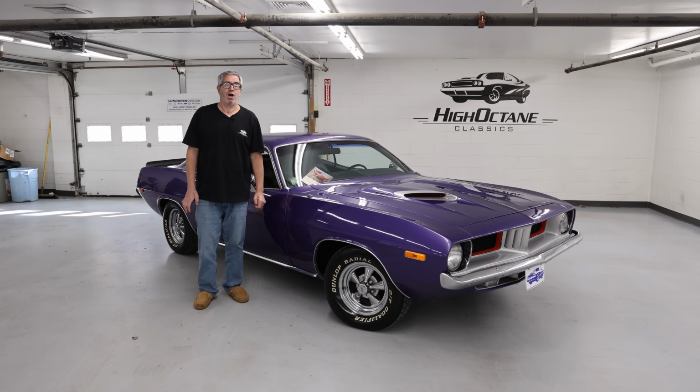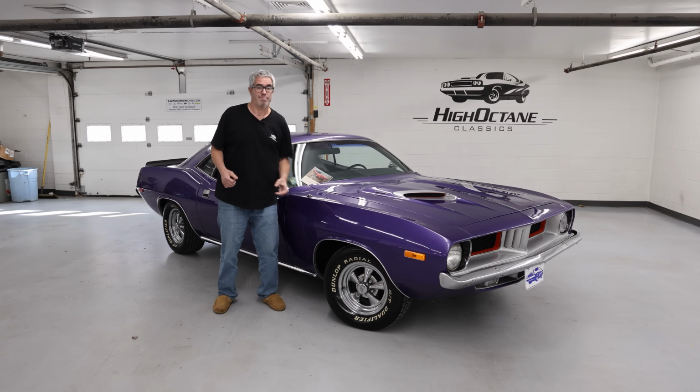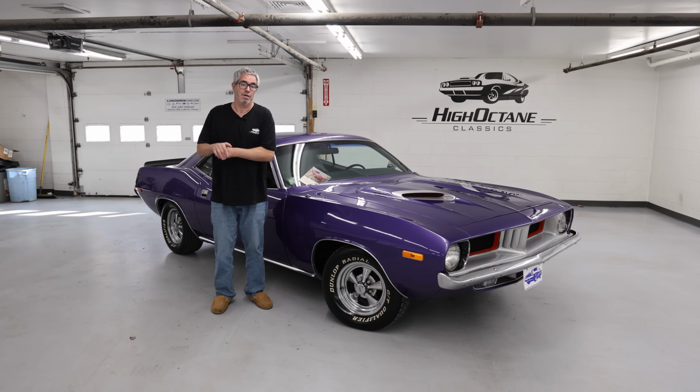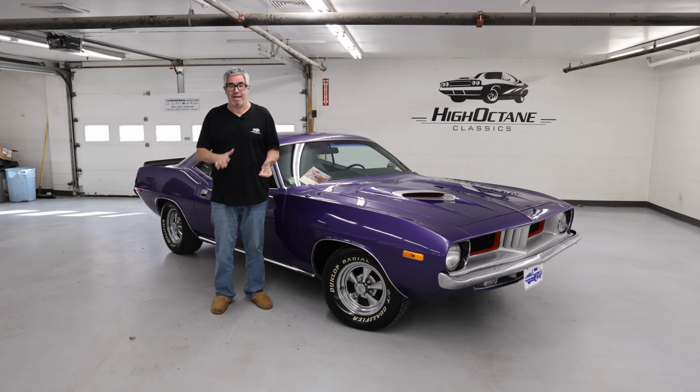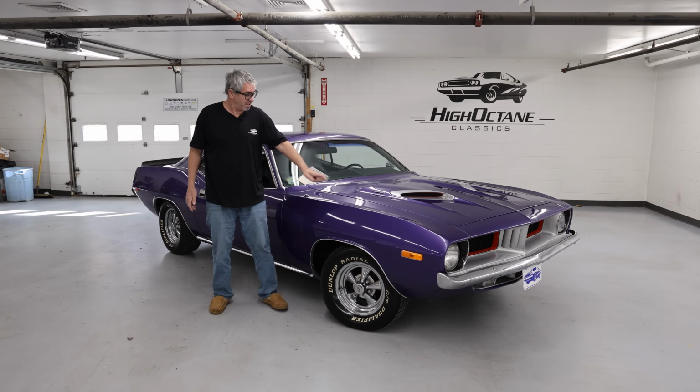Hey, Steve Magnante here at High-Octane Classics in Auburn, Massachusetts with the 1973 Plymouth Cuda 340. Now, the Cuda was the performance model of the Barracuda, which could be had with a slant 6 from 1970 through 1972, but they were strictly V8 powered for '73 and '74, the final 2 years of production. That meant either a 318 or the 340.